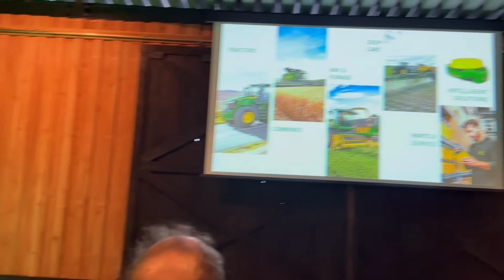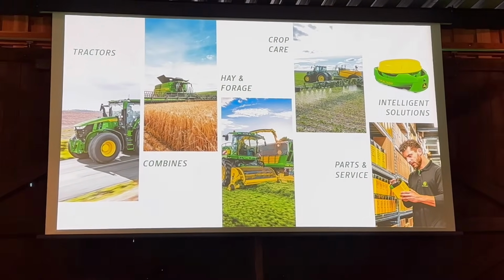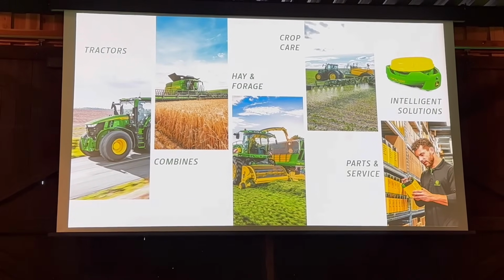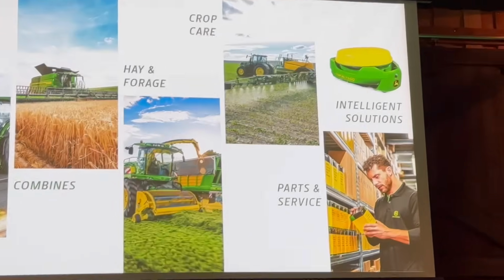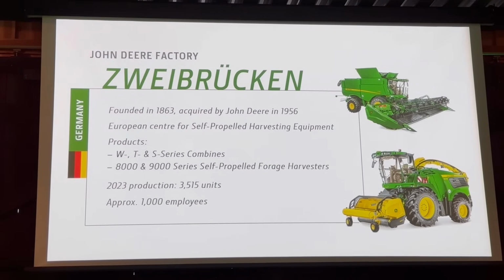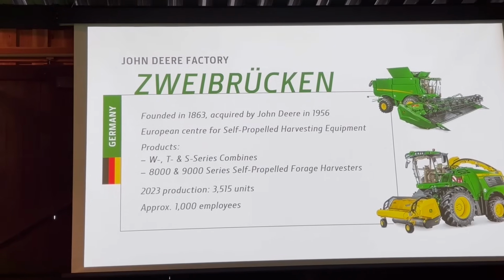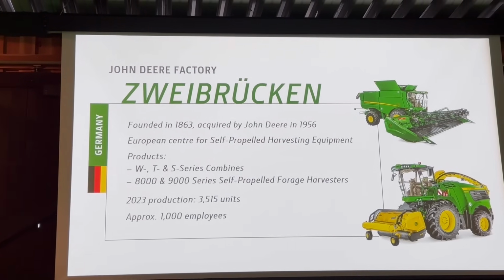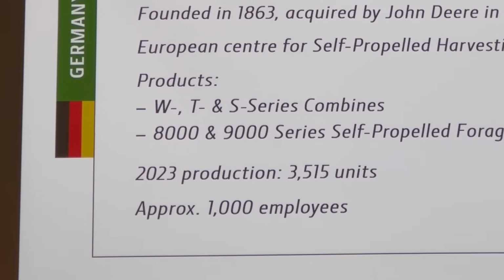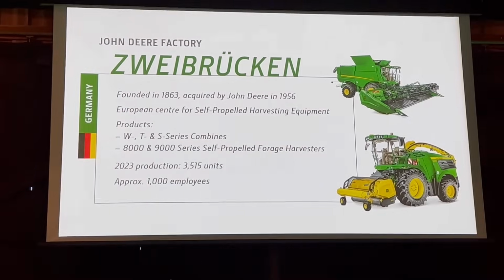Combines, our hay and forage equipment through forage harvesters, mowers and balers, our crop care, which is our sprayers and our very well-known drills, intelligent solutions, let's say the technology, and our parts and service. It's our centre for stockpile of harvesting equipment. It is European forage, as I say, a dedicated factory only built here in Zweibrücken. Total production of units in 2023 was just over 3,500 units. So despite some severe supply chain pressures, we still managed to produce a pretty decent year.